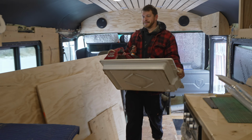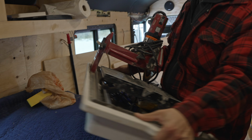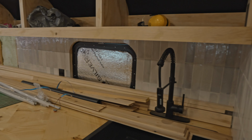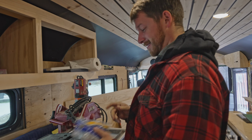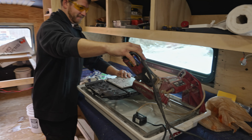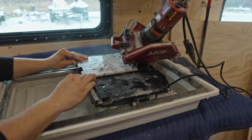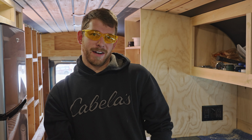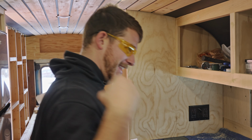Tile cutter. Gonna try to do a better job in the bathroom. Not that we did a shitty job here. I tell you, I'm not grinding with the grinder this time. That sucks. Yeah, that did suck. Okay, we got it all set up. Let's try it out. How was that? That throws a lot of water around. It was just like Niagara Falls on this window right here.